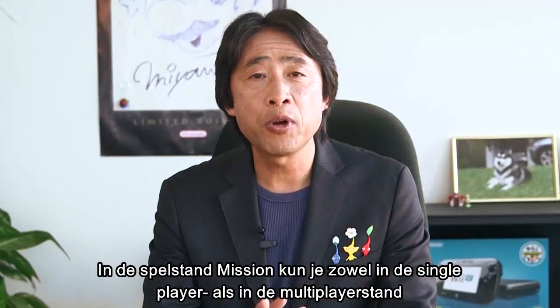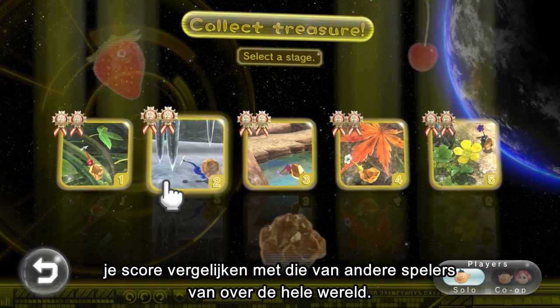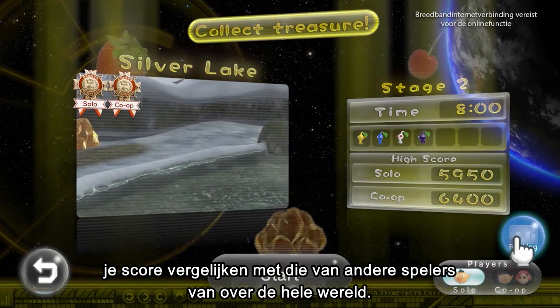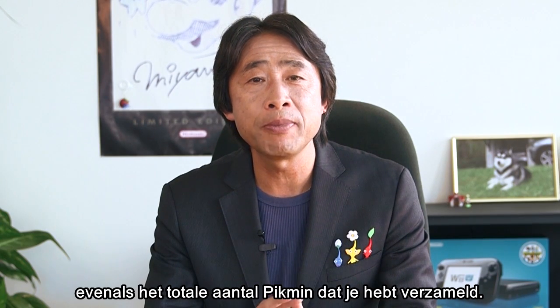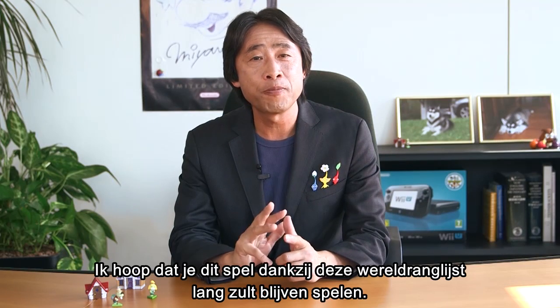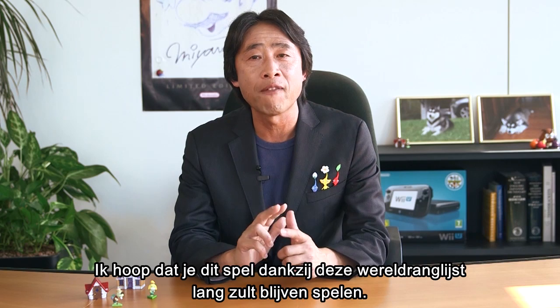In both single-player mission mode and co-op mission mode, you will be able to compare your score with other players around the world. And you will also be able to compare your completion times and your total Pikmin grown upon completion of story mode. I hope that these worldwide rankings will keep you playing for a very long time.